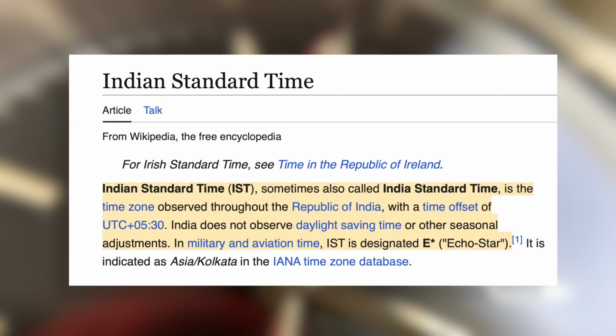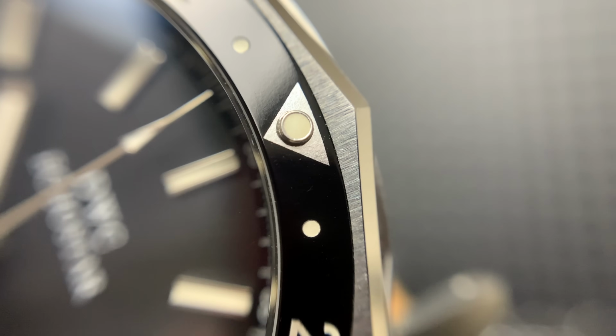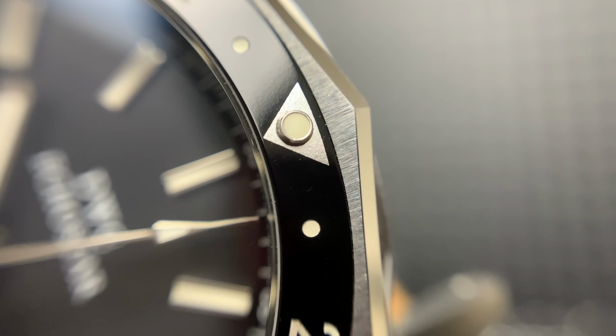The name EchoStar isn't just for show. In aviation, every time zone is given a code word. Echo stands for UTC +5, which is just half an hour away from IST, that is Indian Standard Time. And EchoStar is Delhi Watch Company's way of saying this is our time. It's subtle but powerful, a name that puts Indian watchmaking on the map without screaming for attention.